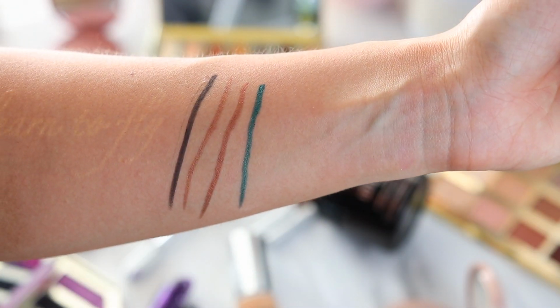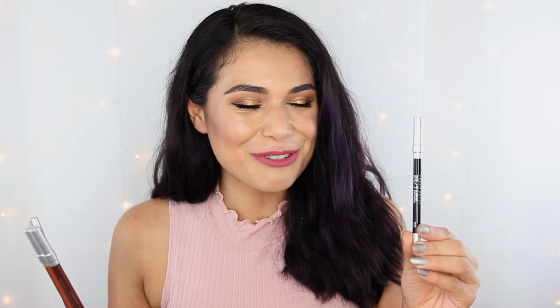So I think one of the most popular ones is Zero. It's their black shade. Everyone needs a good waterproof black liner pencil in their routine, and this is definitely like the best of the best. However, because of the fact that these are so long lasting, they definitely keep their pigment from first application to hours and hours later. Getting some colorful options is also a good idea because of how well they perform, because when you're using color, you want it to last.